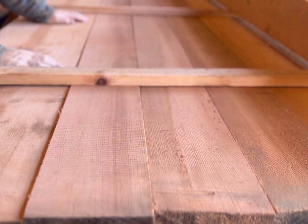So anyway, hope you guys enjoy seeing this stuff. We really enjoy cutting this kind of material. It's just so much fun to see clear vertical grain like this. It's rare to get the clear material.